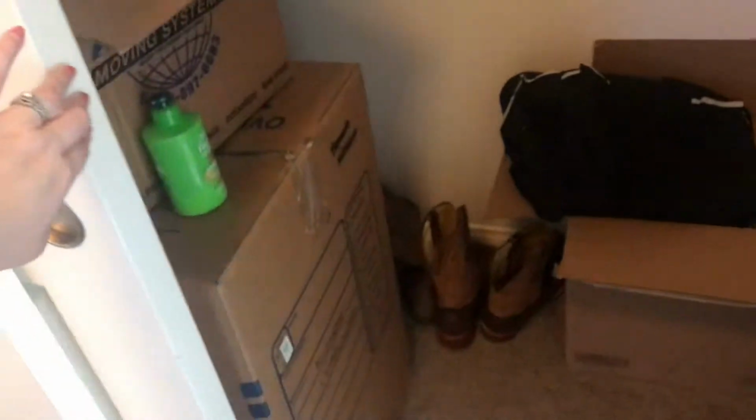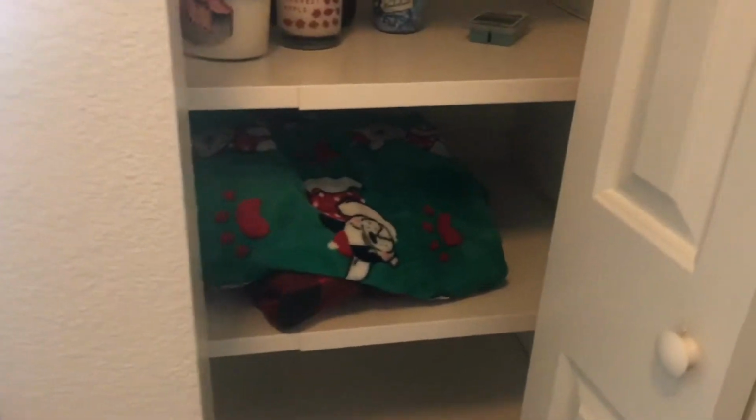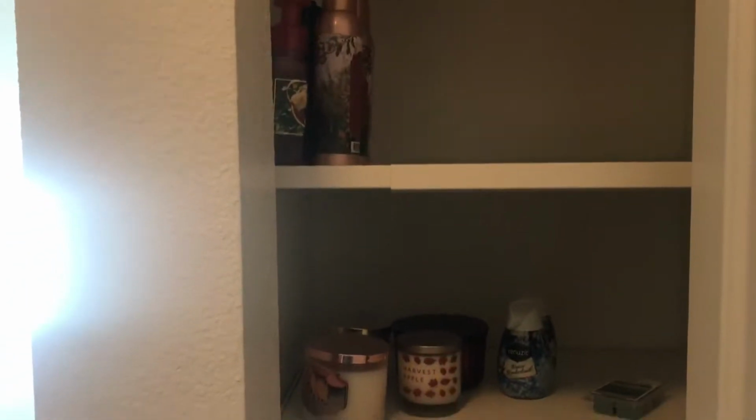It is a 2-bedroom, 1.5 bath. So when you first walk up, there's this big sliding door closet, I guess. So you just slide it, and then it's sliding doors. We just have a lot of boxes that we still have to go through in here. And then you have this little tiny pantry. And I just put our extra blankets and our candles and room sprays in here and soap. Excuse me.